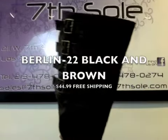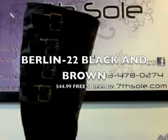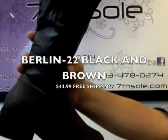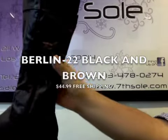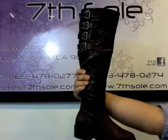We got this Berlin 22 by Nature Breeze. It has four fully stacked buckles. It's a riding boot. It's around right below your knee. Has a zipper on the side for easy slip on and off. This is the brown that we have in stock right now. We also have it in black.